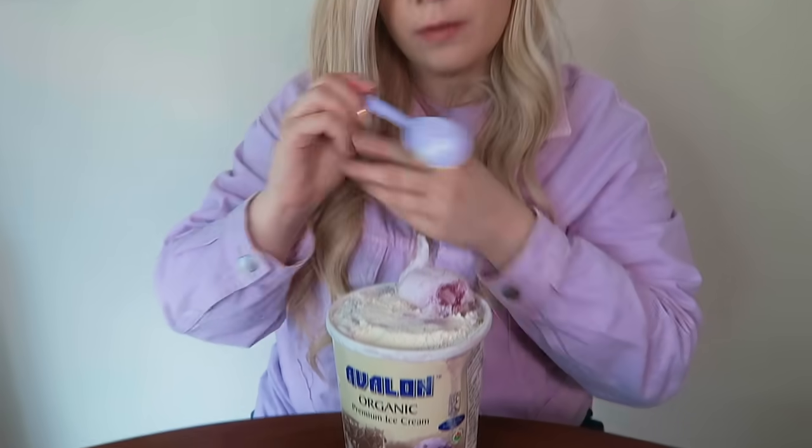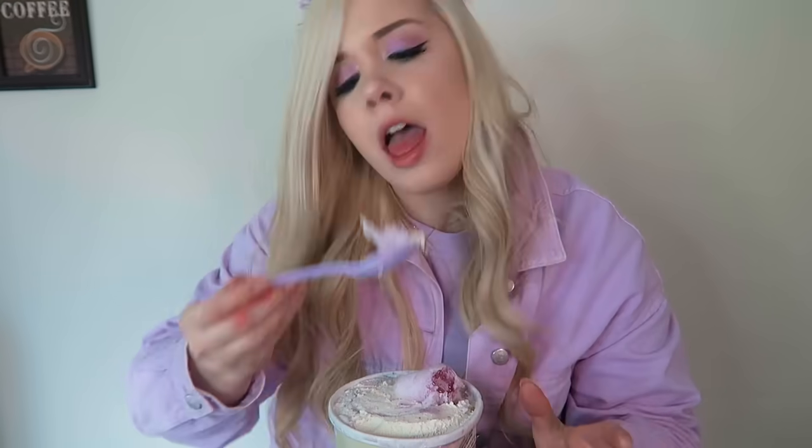Oh, what about cotton candy with ice cream? Yes, this is the way to do it. Let's just, there. And we'll go like that. This is so good now.